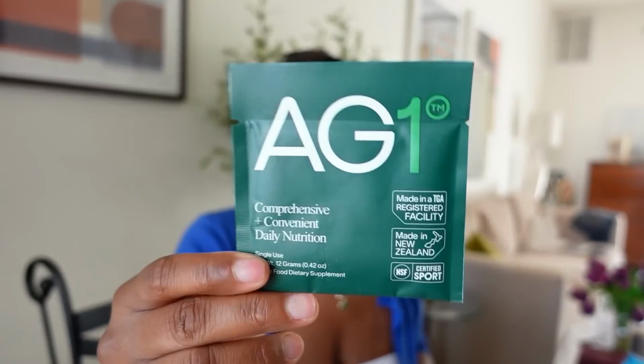You're not having enough greens, but these are so convenient in that they come in a little packet. You could take it along with you, throw it in your bag, put it in any water. It blends beautifully, all right? That's important. Greens equals vegetables, not green apples and kiwis, okay?